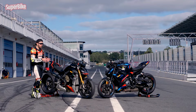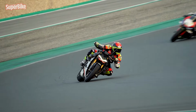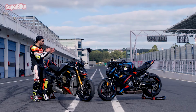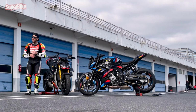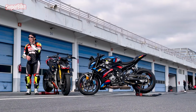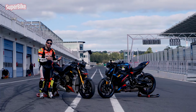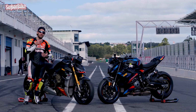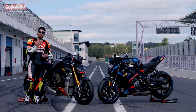Moving on, let's discuss another crucial aspect of this challenge, the riding experience. When it comes to these two hypernaked bikes, it is essential to determine which one comes closer to, or perhaps exactly replicates, the sensations of a supersport or a pure race replica. To do so, I will now shift my focus to the Streetfighter V4 SP2, which is positioned next to these motorcycles, and delve deeper into this important chapter of the comparison.